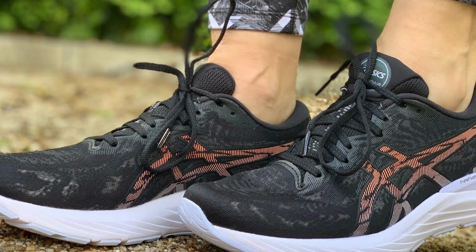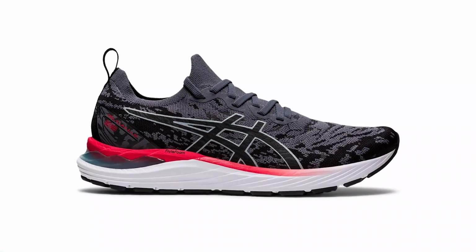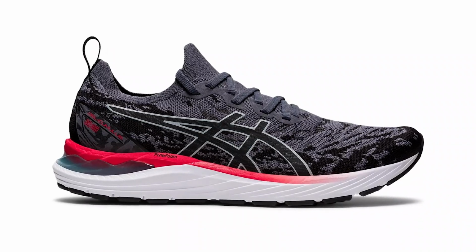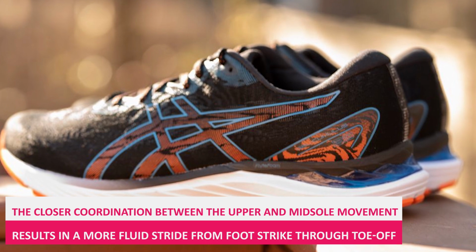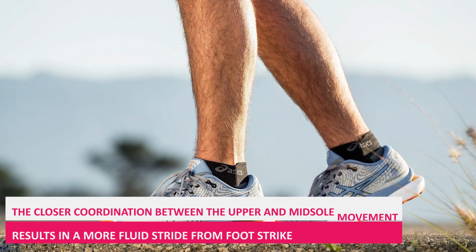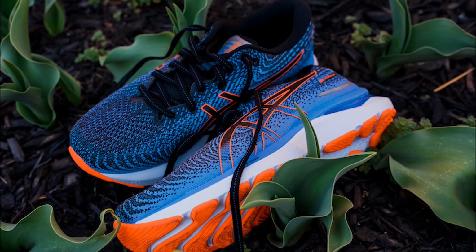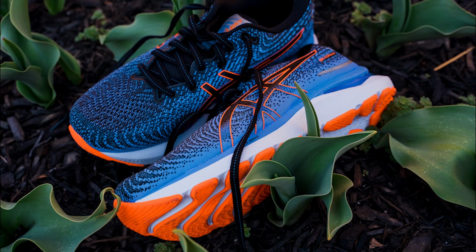The design mesh top gives the foot an even softer fit and delivers strategic support where it is needed while leaving some of the fibers more open to increase breathability. Additionally, the closer coordination between the upper and midsole movement results in a more fluid stride from foot strike through toe off. Through a number of carefully placed pillars within the midsole, this technology enables runners to feel increased compression in a particular spot without compromising durability or stability.